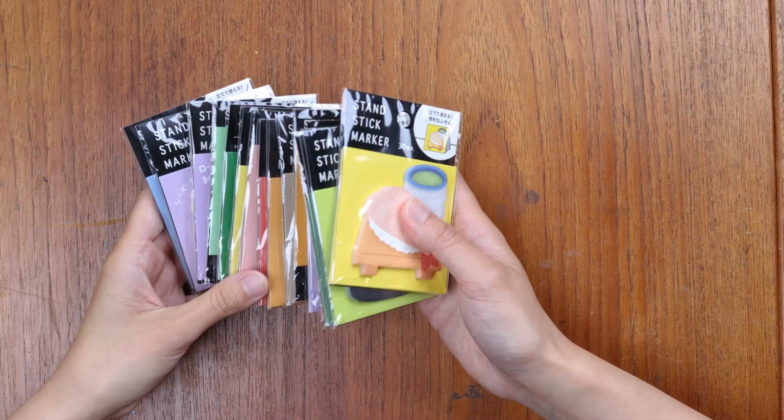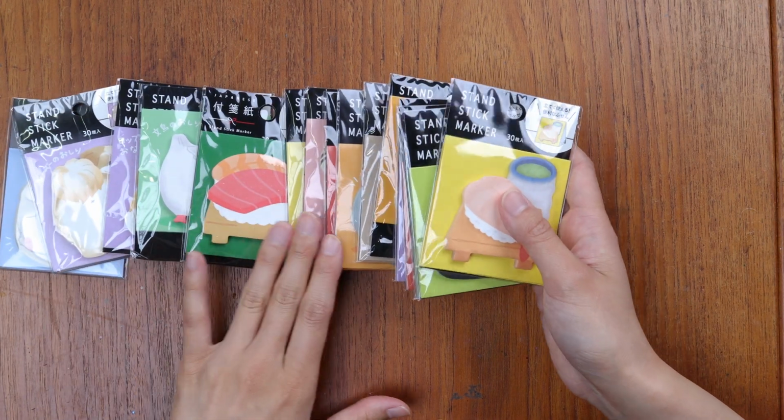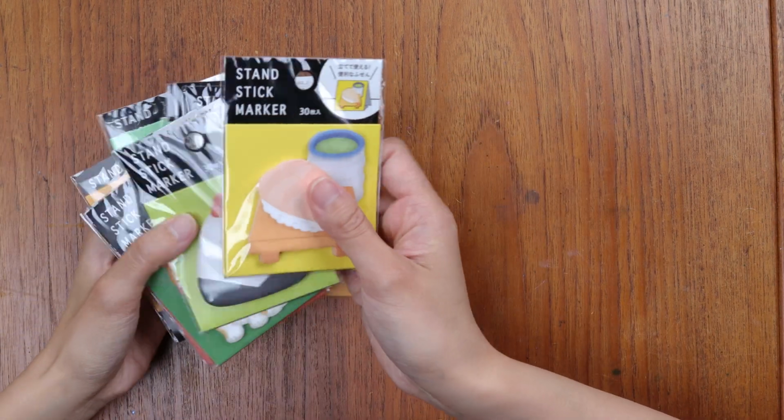Okay, the next brand that we're going to introduce is Mindwave. Mindwave is another stationery brand in Japan that makes lots of adorable stationery, not just sticky notes. They make adorable stickers, they make washi tape, they make so much. But today we are talking about their stand sticky notes. They come in so many different designs.